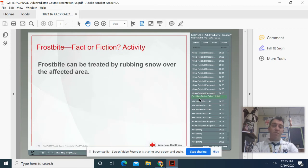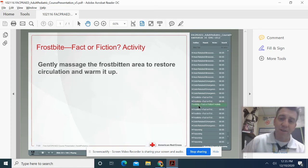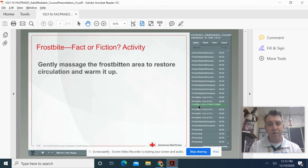So, true or false? Frostbite can be treated by rubbing snow over the affected area. False. Treatment of frostbite starts with gradual rewarming. Remember, first we want to move them to a warm place and warm them up gradually. Rubbing snow or anything else on the affected area only causes additional pain and tissue damage. And in the long term, that tissue damage and that infection damage is the greatest risk.